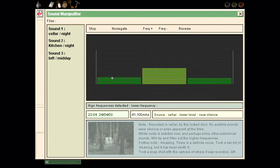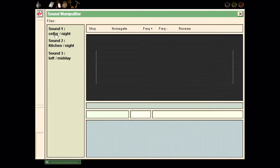Okay, this is kind of irritating. Can I stop you from playing? No. Okay, so high frequencies detected, lower frequency. It's a 41100 megahertz recording. Source cellar, lower level, near silence. Note recording cellar by the locked door. Oh, he can stop it. Oh, but I can't read it. Yeah.